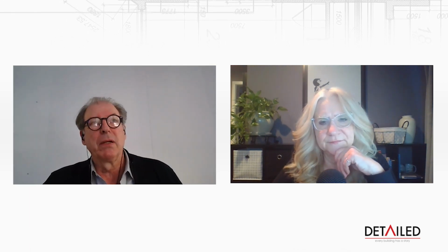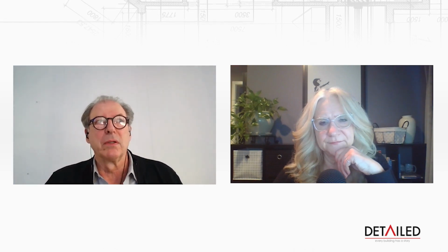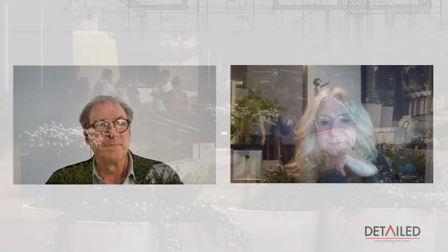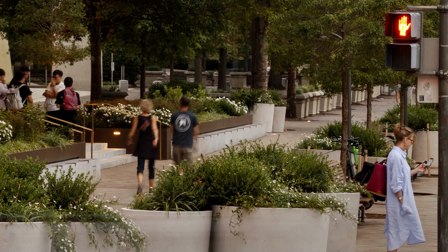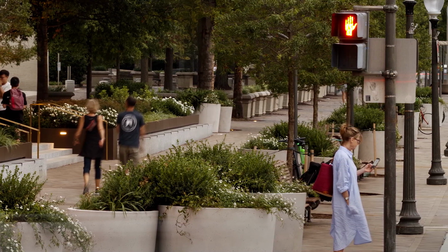Did you do anything with the site? I mean, or was there really nothing that you could actually do? That's not true. We did completely rework the ground plane and made it much more user-friendly. There's a whole new set of planters and seating areas. There will be a café that opens out onto the wider part of the sidewalk. It's not finished yet.